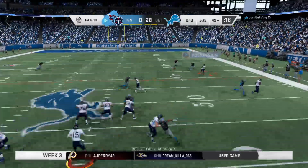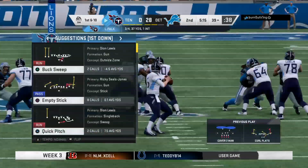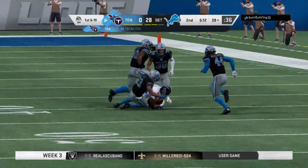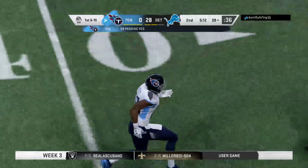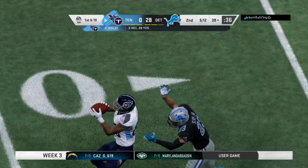Falk now, a first down throw. Throw right side, caught by Ridley. Back-to-back nice plays, 12 yards that time and a first down. They sure put the coverage guys in a stress on that one. They thought they were going deep. Ends up curling inside for a nice chunk of yardage.